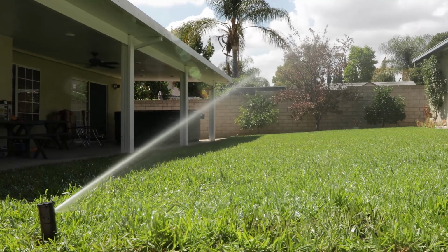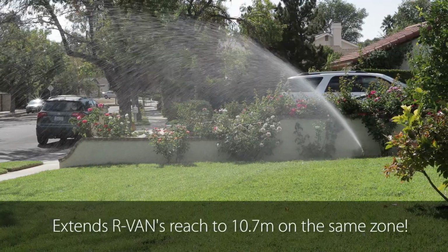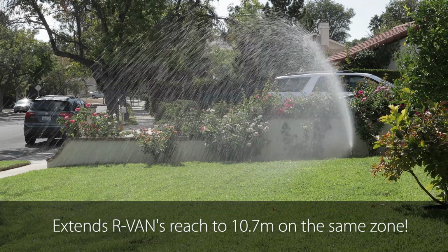All R-Vans are matched precipitation with 5,000 MPR rotors, which effectively extends R-Van's reach to 10.7 meters.